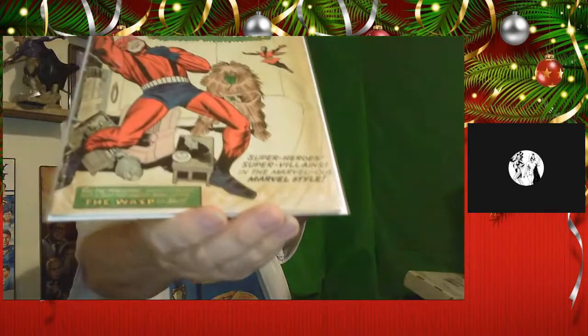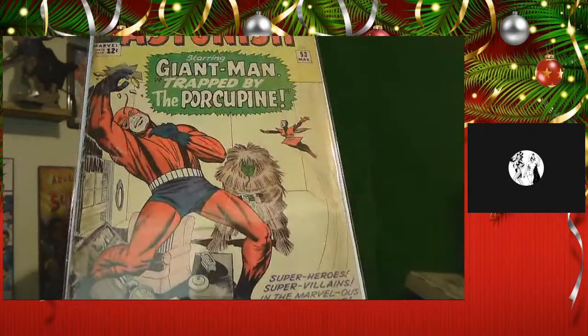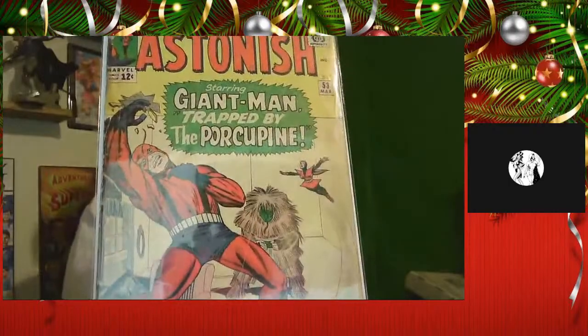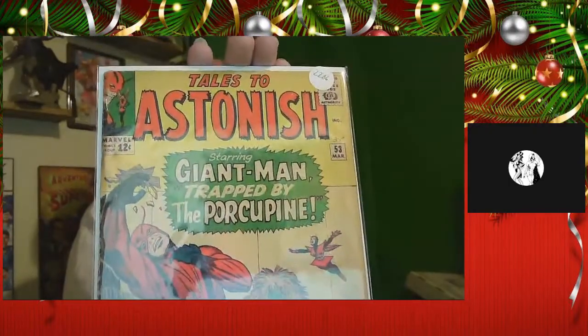It's Tales to Astonish number 53. It's not the greatest condition, but it's still Tales to Astonish number 53. Here you go. And that to me is just too damn cool. And it's the Porcupine, ladies and gentlemen. I don't think it's the first appearance of Porcupine, though. There you go. And that is that, kids.